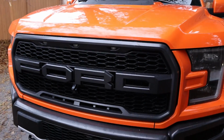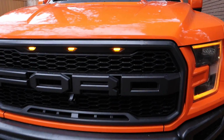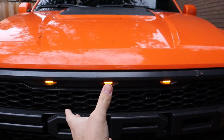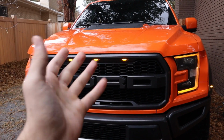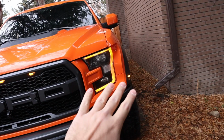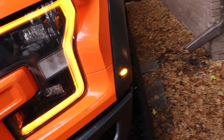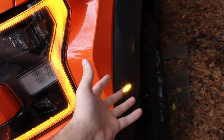So let's start with the marker lights. These ones that are in the grill, and let me just turn on the lights so you guys can see what I'm talking about. You can see the marker lights on the grill. I feel like these are very well integrated. They look good, and everyone in Utah copies that. They put it on their Tacomas and their regular F-150s, and it's whatever. These lights look great at night on the side. However, you guys can kind of see it just looks like it's tacked on, and it looks a little bit cheap, and I definitely don't like that.